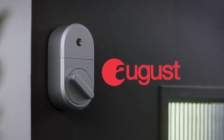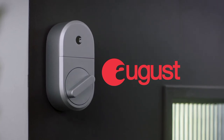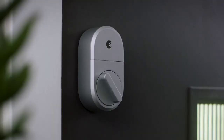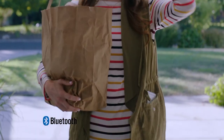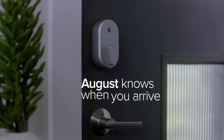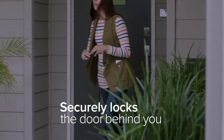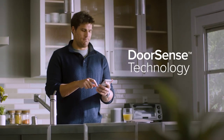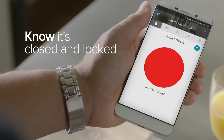With August Smart Lock, your phone is now your key. August lets you securely unlock and lock your door using the August app. It's that easy. You can even set August to auto unlock, so August knows when you arrive using Bluetooth. You can set it to auto lock, so when you leave, August locks the door behind you, kind of like your own personal doorman. And with August's proprietary DoorSense technology, you'll know your door is both closed and locked.